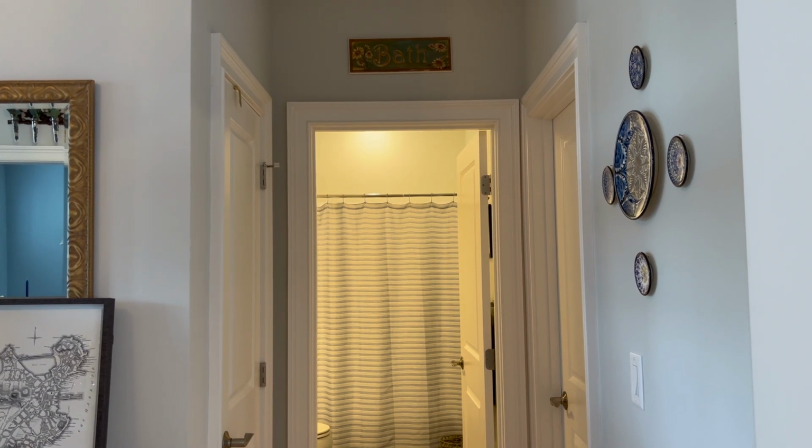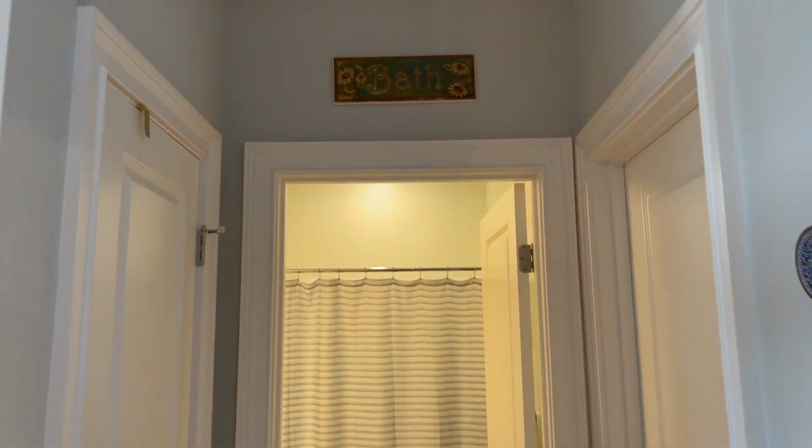And now I'm going to show you the powder room that usually guests use.